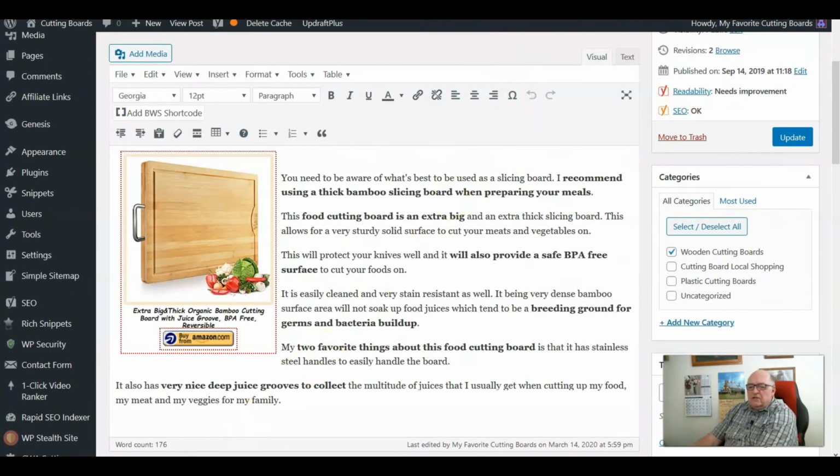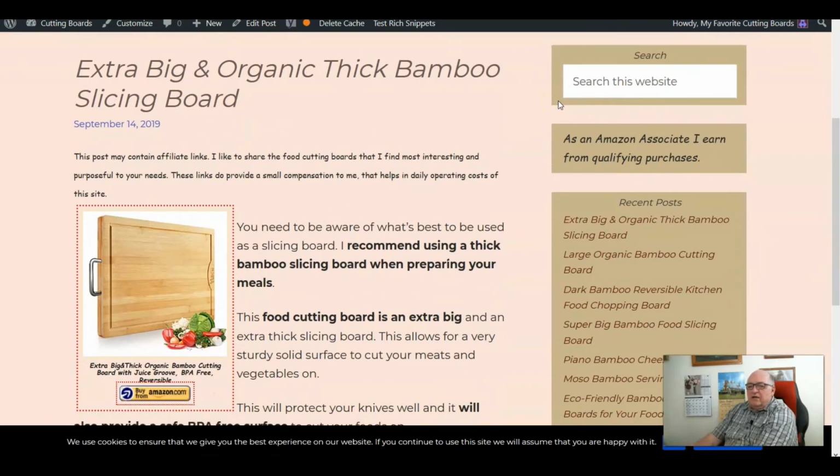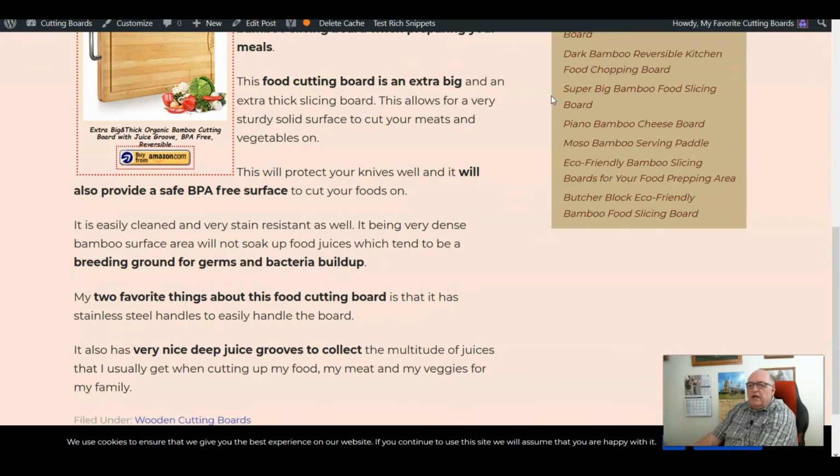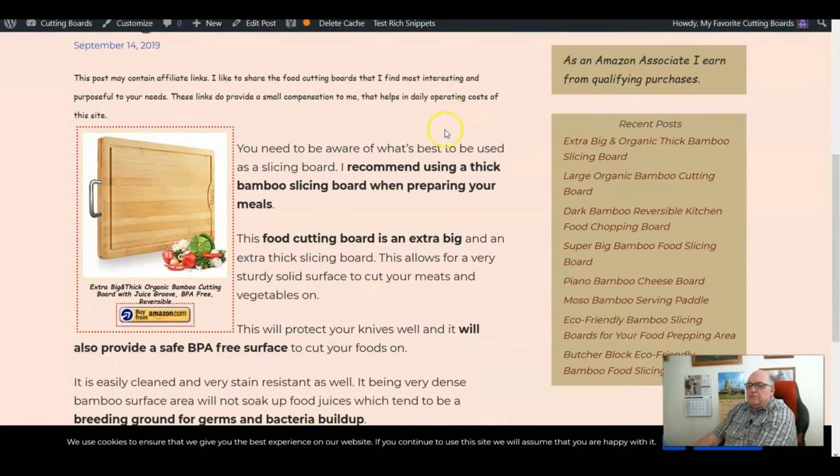This post is 176 words. I did highlight a little bit. I wrote a short little description of it, promoted a product there. And then what I did was, it looked like this. It was more than you would get on a site where maybe you pulled up a comparison chart or something like that on a site. And it was providing some value to people, but not really a lot of value to people.